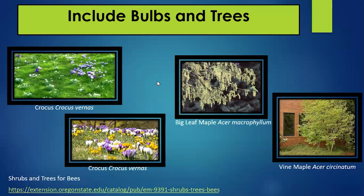Include bulbs and trees, both essential. And, beautiful early season bloomers, bulbs can provide such beauty early on, which I'm enjoying in my garden now, and you probably are too. They provide a flush of early season nectar and pollen. And I really love this idea of planting crocus in grass turf, just digging a hole, sticking the bulb in, covering up, and then enjoying this beautiful array of blooms in the springtime.